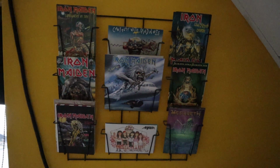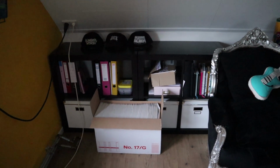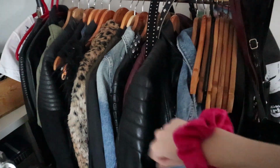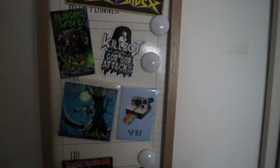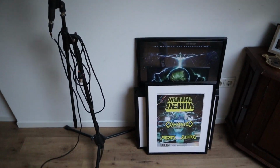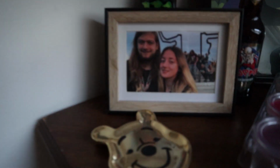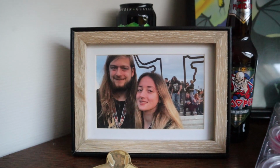I also have an Anthrax and some Megadeth cards as well. Over here we just have a bunch of crap that just needs to be stored somewhere. And next to that I have all my leather jackets and denim jackets and bags and everything. Then here I have a cute magnet board. Then on the other wall I still have this Havoc and Warbringer poster, which I got at their show a few years ago. And here I have some more posters, but I haven't found a good spot yet to hang them. And here is a cute photo of my boyfriend Ozzy and I at Wacken in 2017. Then let's move on to the other room, which looks way nicer.